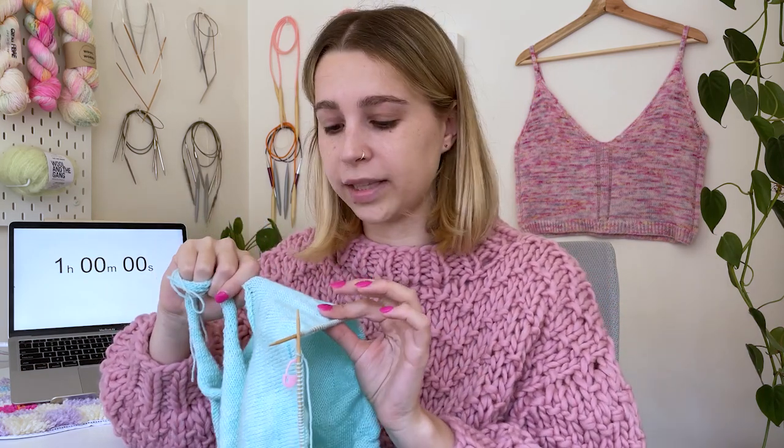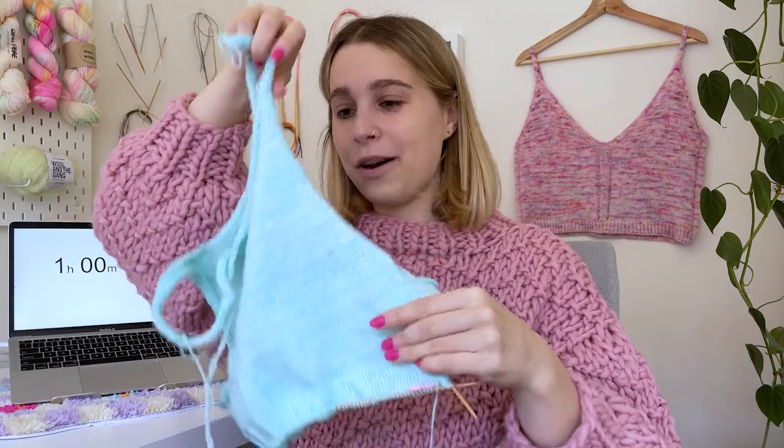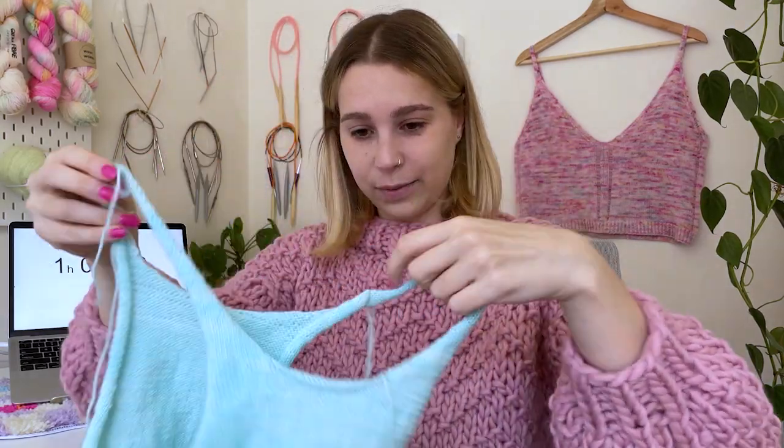And the pattern said to do it for like 20 something centimeters, but I'm definitely going to make this more cropped than it is in the actual pattern, but that's fine because it's worked from the top down. So I'll just do less rows, but I am still definitely nowhere near that point yet. This is the underarm. So when I say cropped, I don't mean a bra, but yeah, where's the back, where's the front?